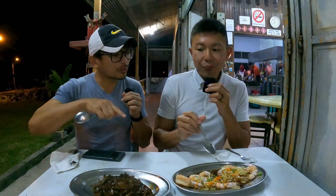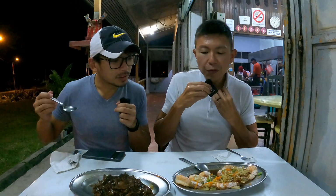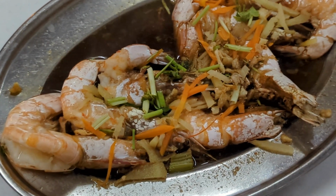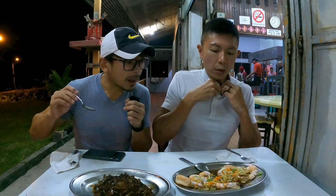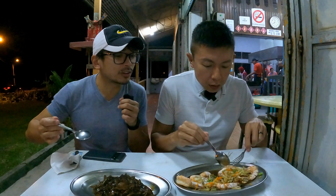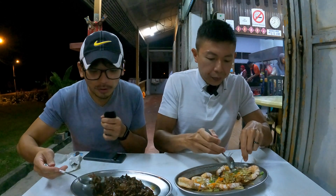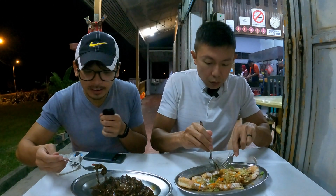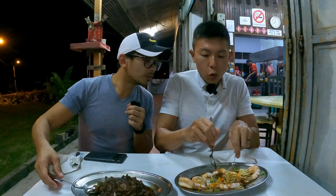Would you like to try to peel the prawn and then I eat the prawn? Okay. The prawn looks very fresh. I can see there is sliced ginger and coriander, and I think they just steam it with light soya sauce. Very simple way to steam it. And for the sliced beef, I can see there's green pepper and red pepper. Oh, the prawns actually have roe in them.